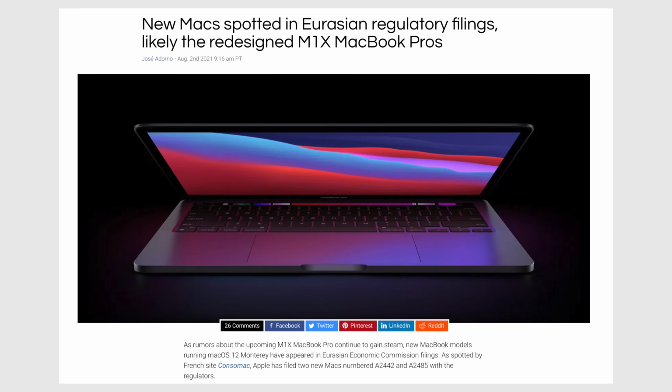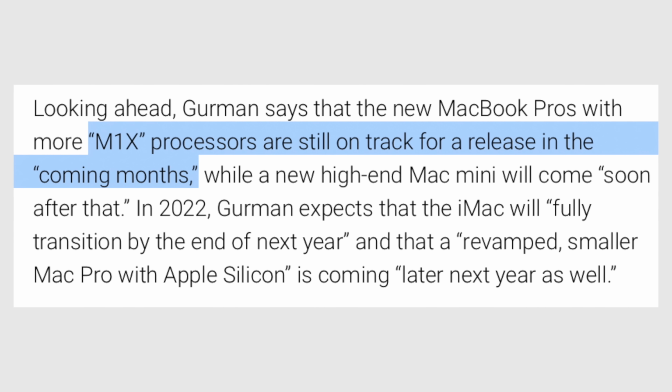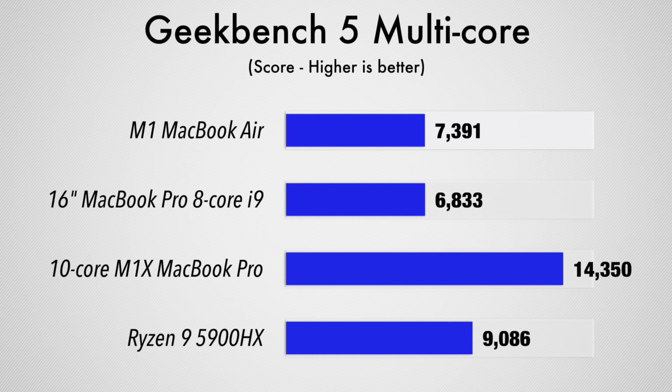And as we all know, the next version of the M1, which is the M1X, is coming out within the next couple of months, and we're expecting it to have insanely powerful performance, being the fastest laptop chip in the world with an estimated multi-core score of around 14,350 points. But getting back to the M1 chip and why it's so fast, let me lay out the basics before getting into some very interesting tidbits that give it a huge advantage.